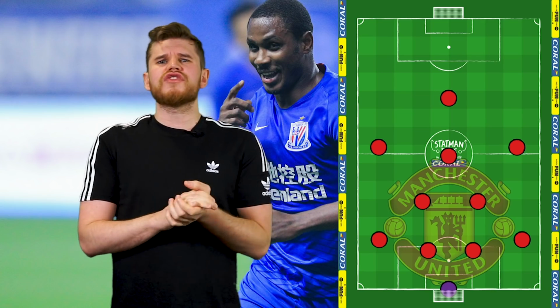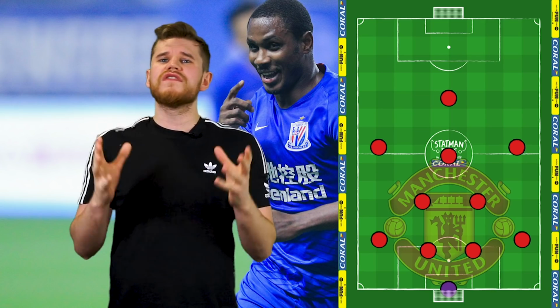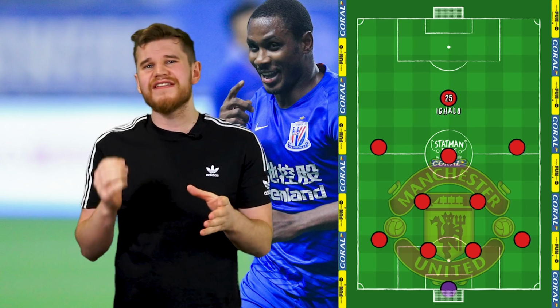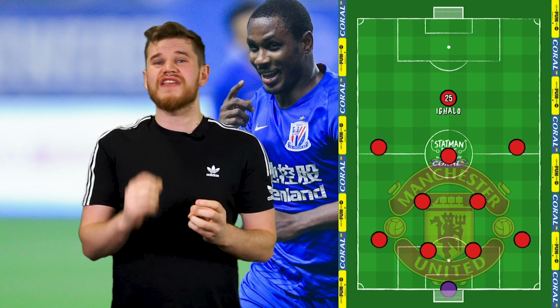On 2020's first deadline day, Odion Ighalo signed for Manchester United on a 6-month loan. A lifelong Manchester United fan, Ighalo's arrival adds another attacking option for Solskjær, and the Nigerian international could prove an important addition. But how's he going to fit in? In the 4-2-3-1 Solskjær has favoured this season, Ighalo would slot straight in up front. A penalty box striker, Ighalo is exactly the type of striker Manchester United need.